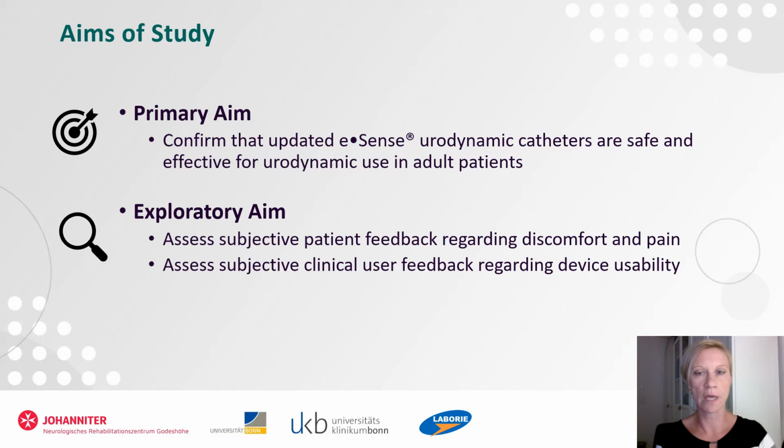The primary aim of this study was to confirm that updated eSense urodynamic catheters are safe and effective for urodynamic use in adult patients. Exploratory aims were assessment of subjective patient feedback regarding discomfort and pain, and assessing subjective clinical users' feedback regarding device usability.